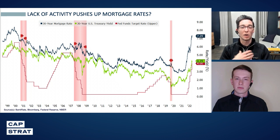And so what happens now, me as the investor, I need to expect, wow, the life of this bond, I originally thought it'd be like maybe 5 to 10 years. Now I might be holding this thing for 10, 15 years because there's no prepayment activity. And if that's the case, I'm going to demand a higher interest rate. And if I'm going to demand a higher interest rate, the originator is going to charge the borrower a higher interest rate. So the lack of activity is pushing up mortgage rates.